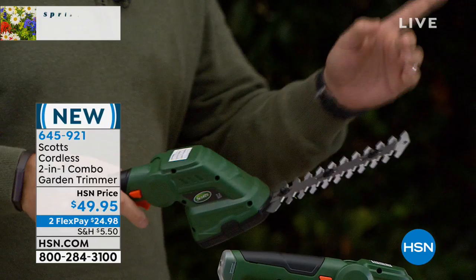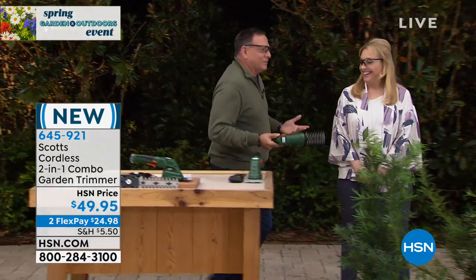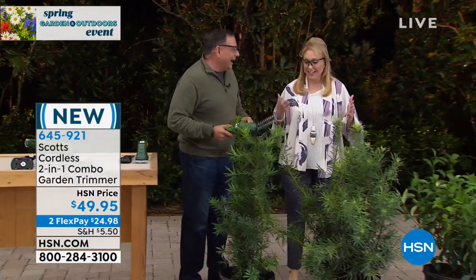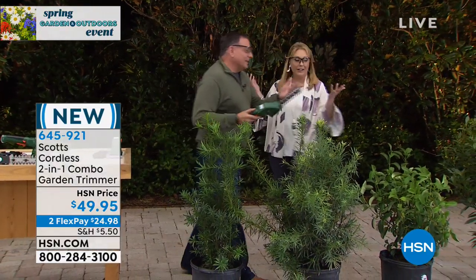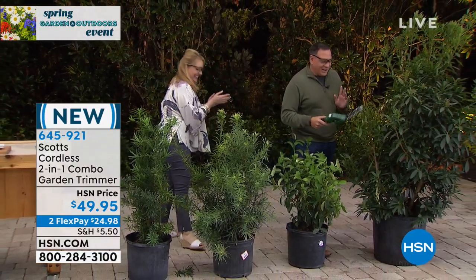And again, the battery's powerful. So let's go over here and do a little trimming. She's surprised. She's like, oh, I can't believe we're going to actually trim things. I was surprised because I thought, who's going to let us trim their plants? All right, let's come down here. Go ahead. Well, my neighbor hasn't noticed these are gone yet. Okay, I think we're okay.